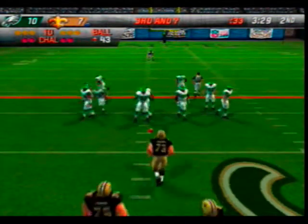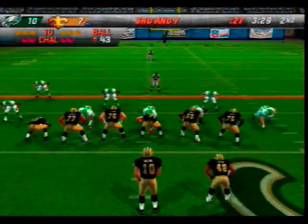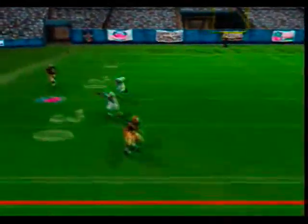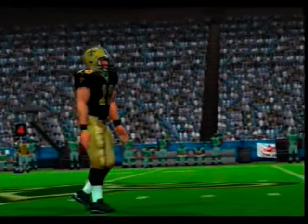Third and seven. Ball on the 43-yard line. Alone from the shotgun. Thomas comes in motion. Drops back. Launches it deep to the left. Obviously not what he was looking for. The intended receiver on the play.